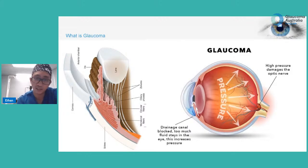But the front component, which is in front of the lens there, you can see the little arrow towards the bottom. Sorry, I don't have a pointer to really point out exactly what I was hoping to point out. But effectively, fluid is made in the front chamber of your eye, and it circulates upwards and then drains into that little angle. You can see that arrow coming out through the pupil and then back down where that blue liquid is at the bottom in the front chamber.